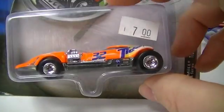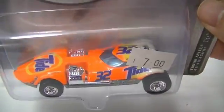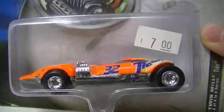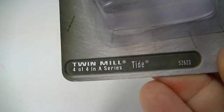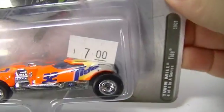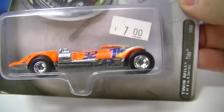Here's what they were packaged like. This is that twin mill you just saw. Ignore the price. I didn't pay $7 for it. These tend to show up in the bins, and you can see that this was 4 out of 4 in a series, and it does not list the driver's name on it, but these would be sold through the driver's truck or race team store at the races.